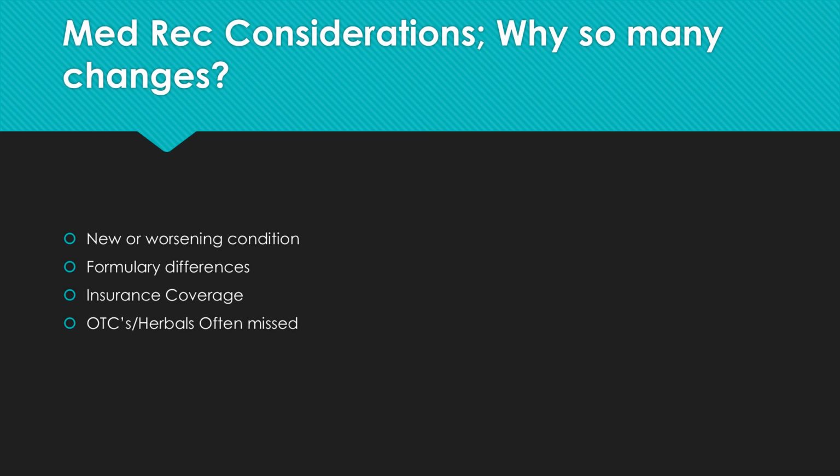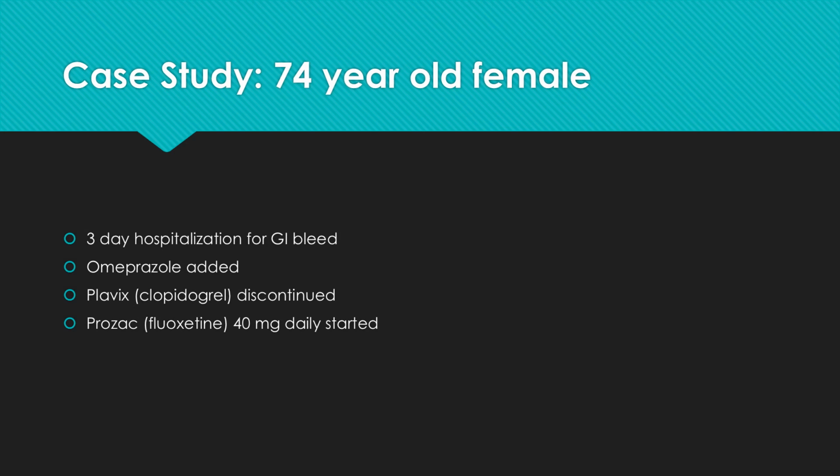So here's a quick case, just to sum up an example of how simply paying attention can make a difference. This was a scenario I recall where a patient was hospitalized for a GI bleed. When I think about a situation like that, we've got to recognize what they were in the hospital for. And then I want you to apply that and look at, do those medication changes make sense for what they were hospitalized for?